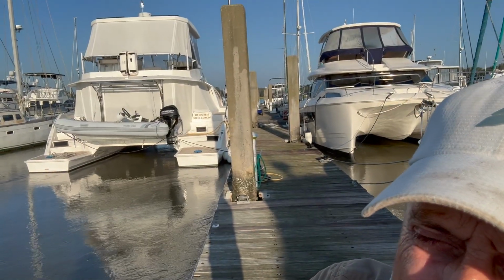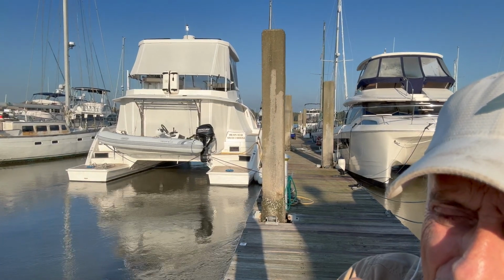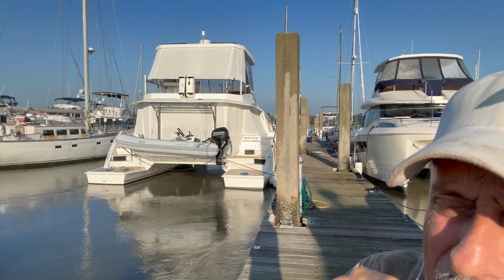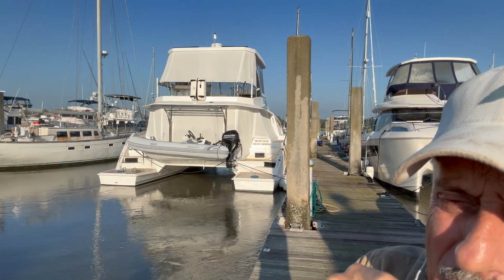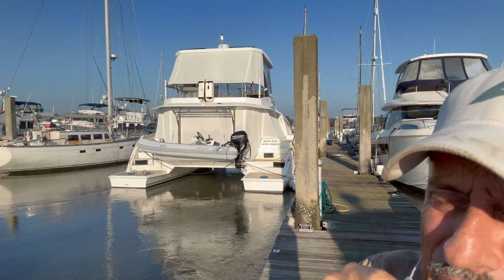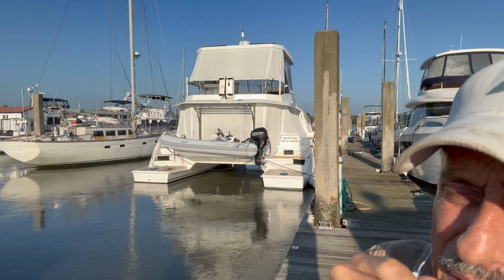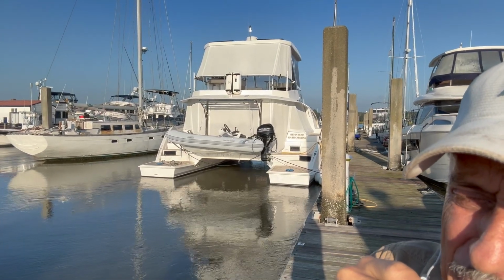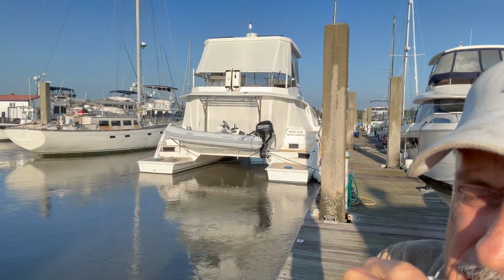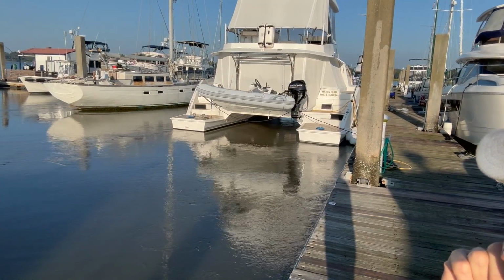Okay, there's a Leopard 43 Power Cat, and I really like these a lot. Leopards do 100,000 charter weeks a year, and so when you have boats that are used that much, they're tried and tested every day. And when they find out things that weren't quite designed right or don't work very well, they usually fix them right away. And so they get all this feedback that most of the other builders don't get, so that they end up being really good boats.